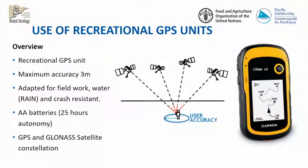So they deliver a maximum of 3 meters accuracy, 3 to 5 meters. It's when you have optimal conditions, when you let the GPS unit make all the calculation, which means that you stay a couple of minutes in the same place without moving. So they are very adapted for field work.